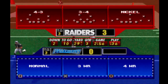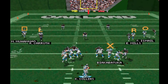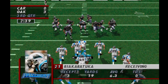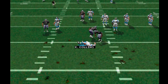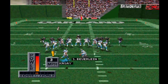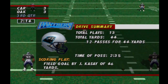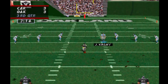Incomplete. That brings up 2nd and 10 at the 29. Biakabatuka with an 8-yard gain on the pass. McLaughlin with the sack. It's good. Here's the story on the scoring drive. Number 4 gets set to kick it off.